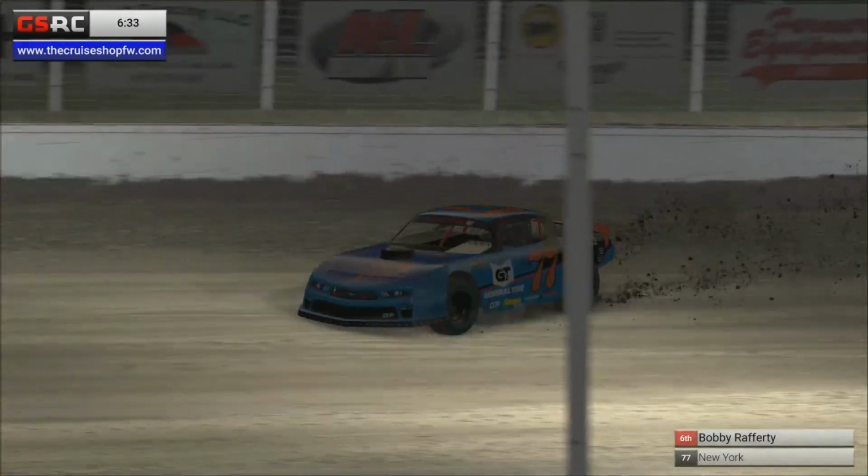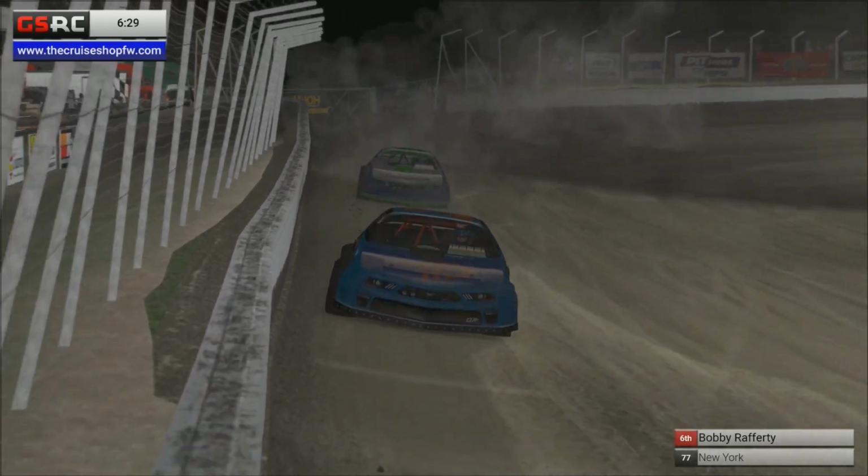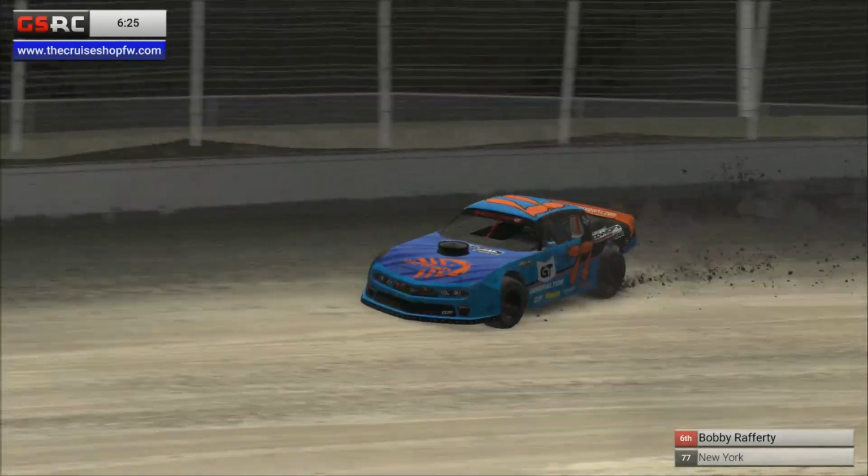Not entirely sure as of yet, to be quite honest, on who's going to be wearing heats, but we will find out here in just about 1 minute's time. So it's going to be quite interesting, really.